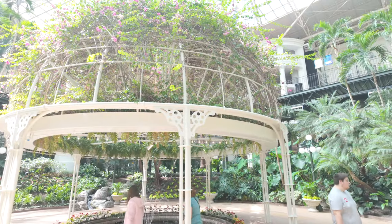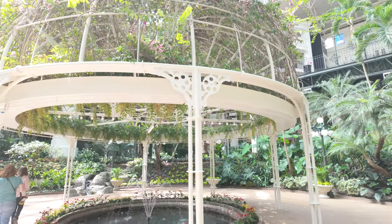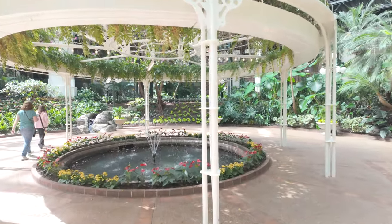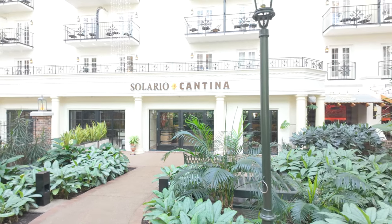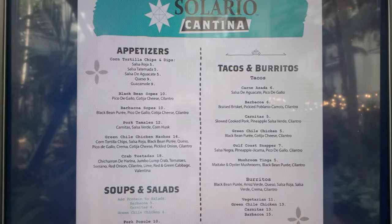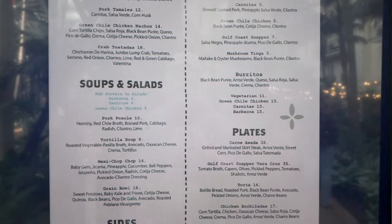Here's the gazebo we were looking at from up there. It's really pretty. It's got a fountain in the middle and everything. We've eaten here before and it was really good, as I remember, but I'm guessing the Mexican restaurant is only open for dinner. I don't know, but there's sort of the menu. Pause to read what they have. Looks really good though.